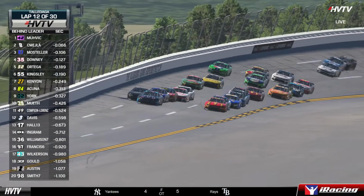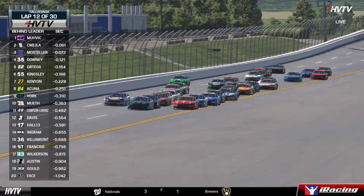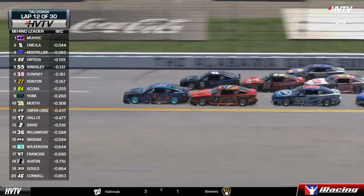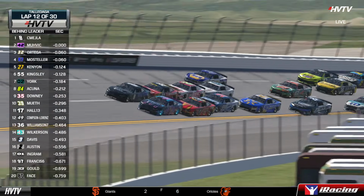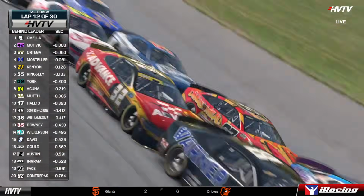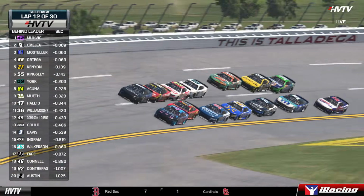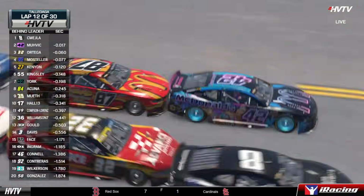Mavic. Oh, a huge block to Shamela. Shamela forced to kind of get into a line here. He's going to pick up Mo. He's going to pick up Kingsley. He's going to pick up Acuna. Top bottom 4. Oh, wreck in the back again. Gavin Austin. Yeah, huge wreck in the back. I don't know if they're going to call that.